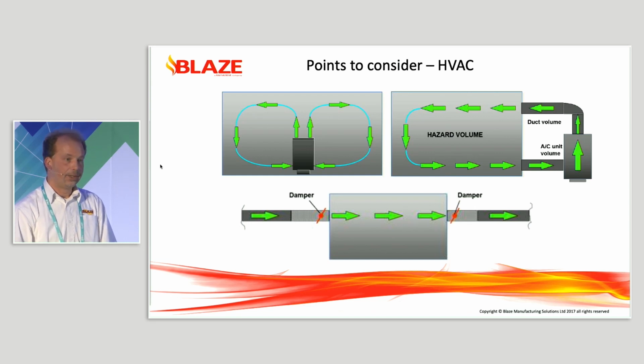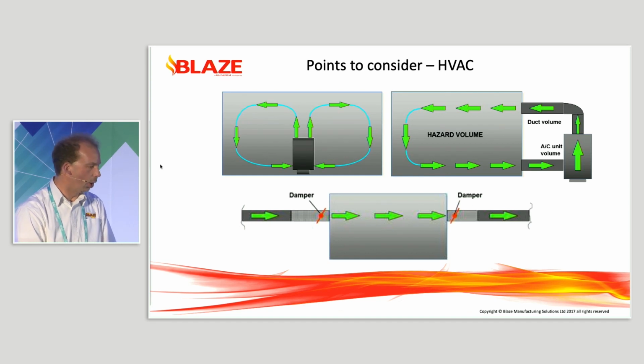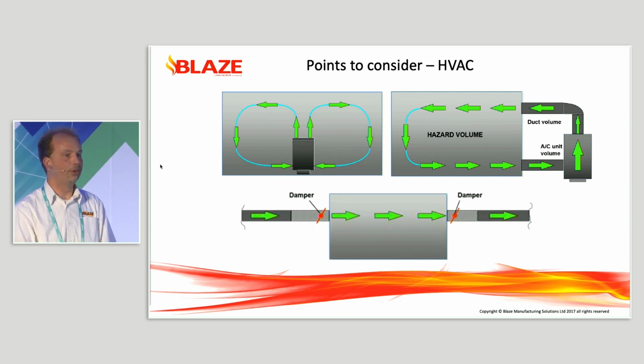Look at the HVAC. You've got cooling all around the building. There's no one answer. Should you turn the HVAC off during a fire, or should you leave it on? It all depends. By circulating the airflow, you're also circulating the inert gas, or the halocarbon being released. Consequently, you're going to get the agent to all parts of the room, but you need to take that extra volume into account.